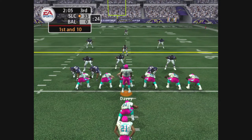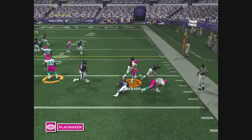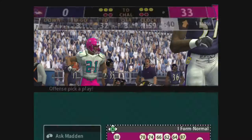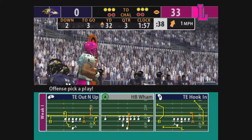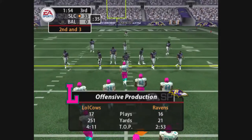Okay, here we go. Set. Tosses it right. Great move. Rodgers makes the tackle at the 32. Pickup of about 7. Bang the ball up in there. Those safeties will start to cheat up, and that's when you can go over the top.